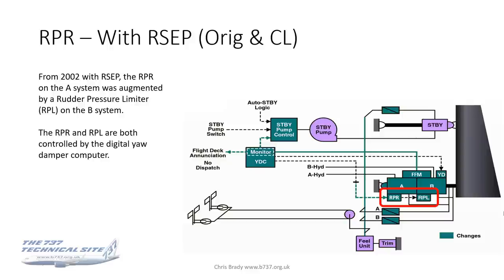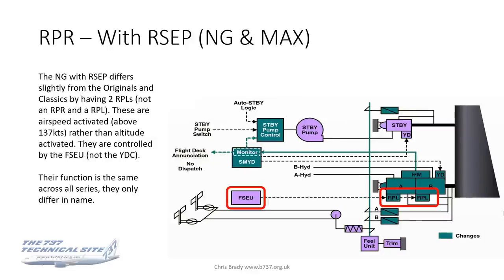I think I'll mention that in a moment. The NG with RSEP differs slightly from the Originals by having two RPLs, not an RPR and an RPL. Again, it's just nomenclature. They're the same thing. They do exactly the same.